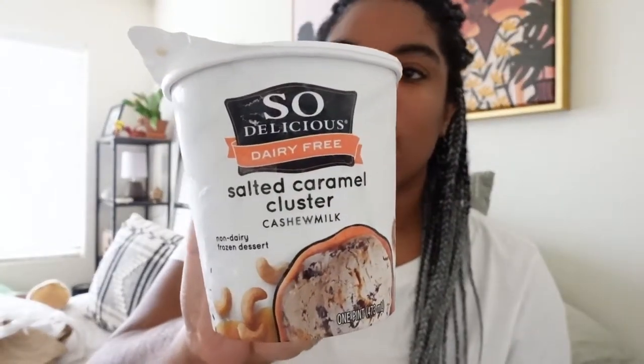Hello. My room looks so chic in this angle. Promise it's not that chic. It's pretty empty. But I scheduled my appointment for my tire rotation. I usually take my car to Grease Monkey for my oil changes. So, also, I'm currently having some ice cream.